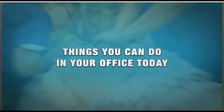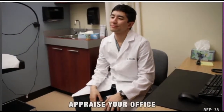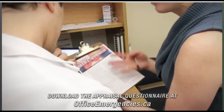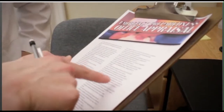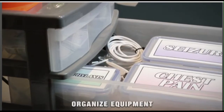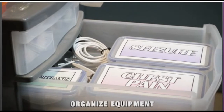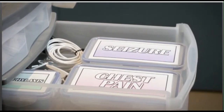In closing, here are some ways you can apply these 3 steps in your office today. Appraise your office. Download and complete an appraisal questionnaire to find out if your office is ready for an emergency. Share the results of your appraisal, along with this video, with the management at your clinic. Organize the equipment and medication in your office. Clearly label doses for adults and children, and develop a process to make sure the equipment is routinely checked.